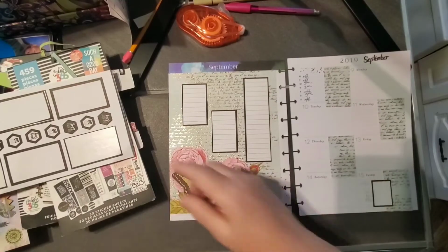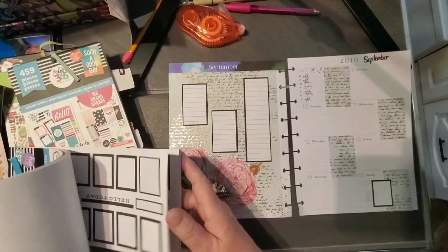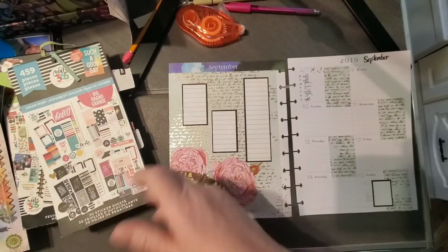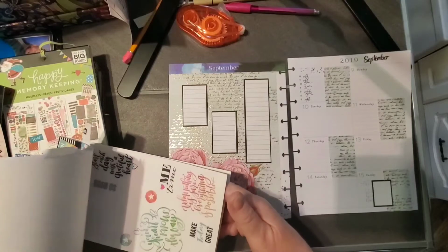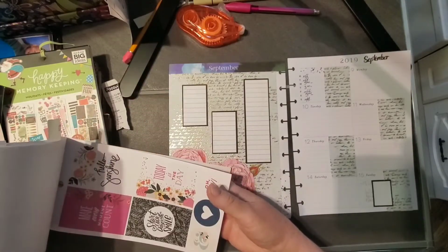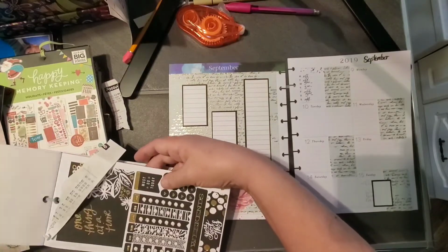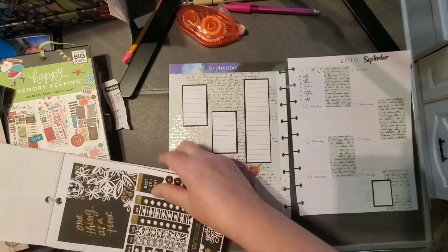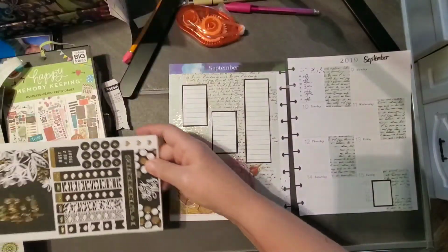Now, labels, headers for these lists. Let me see. I have this book here that I've decided, let's see what this one is. Isn't that pretty? One thing at a time. That's beautiful.